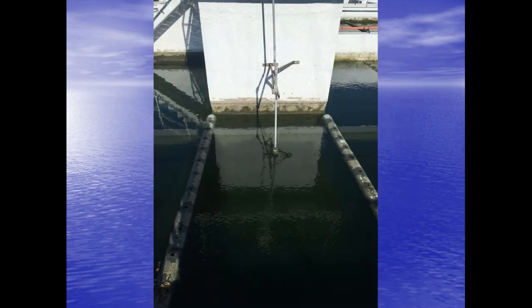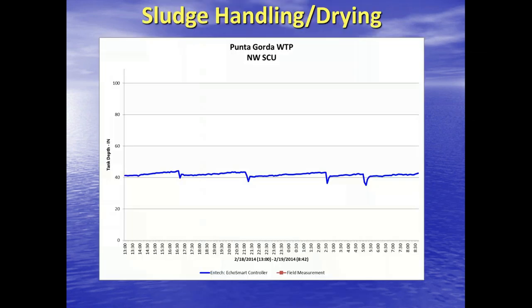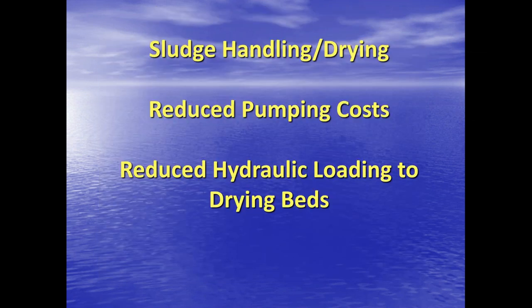Here's a photograph of that channel going down the middle. And here's a trend. And this is another case where the trend shows you what's going on in the process. Again, the pump comes on, it drops the level of the sludge, okay? Then the sludge builds up over time. The pump comes on, it drops the level of the sludge, pump goes off. Sludge level comes up. So they were able to keep that within about a 6-inch range, okay? So that drastically reduced additional hydraulic loading to their drying process.